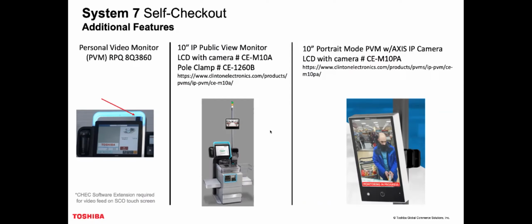So again, using AI technology to help with that. Some of the other things from a loss prevention perspective is I talked earlier on about the personal video monitor. So this is a camera that you can mount on top of your self-checkout screen. It requires additional software if you want to show the shopper's face on the touch screen itself.